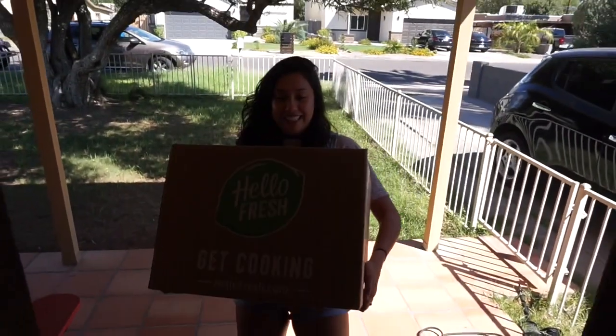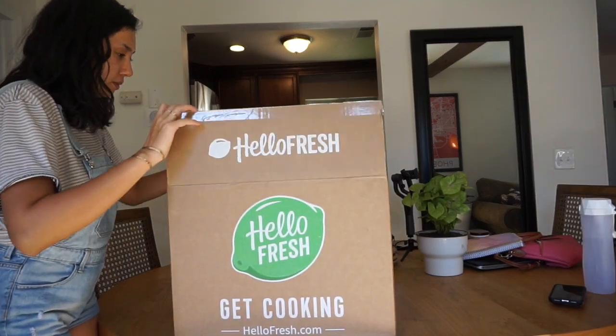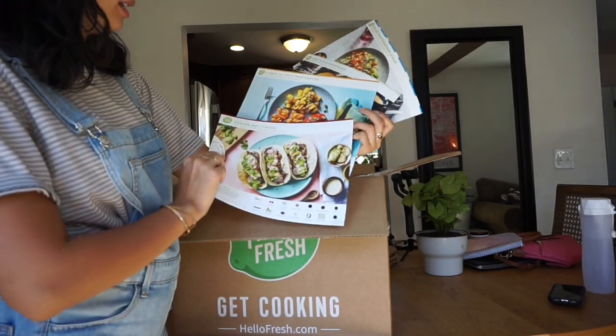So my box arrived today, and I was super excited about it. Hey guys, it is Saturday, and my HelloFresh box just arrived. Let's go grab it. Oh God, it's so much heavier than I anticipated. Ooh. But look, they come with instructions on how it's supposed to look.